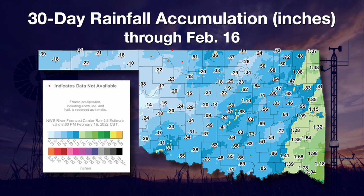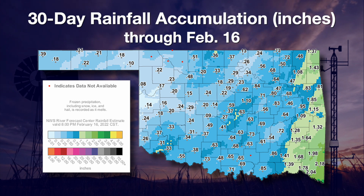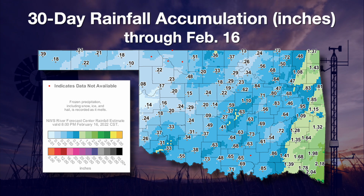So taking a look at the 30-day rainfall before the big storm this week, of course, this is the justification for the increases. Still across the western, really 5/6 of the state, less than an inch of rainfall over the last 30 days. It is the driest time of the year, so not quite a shock there.